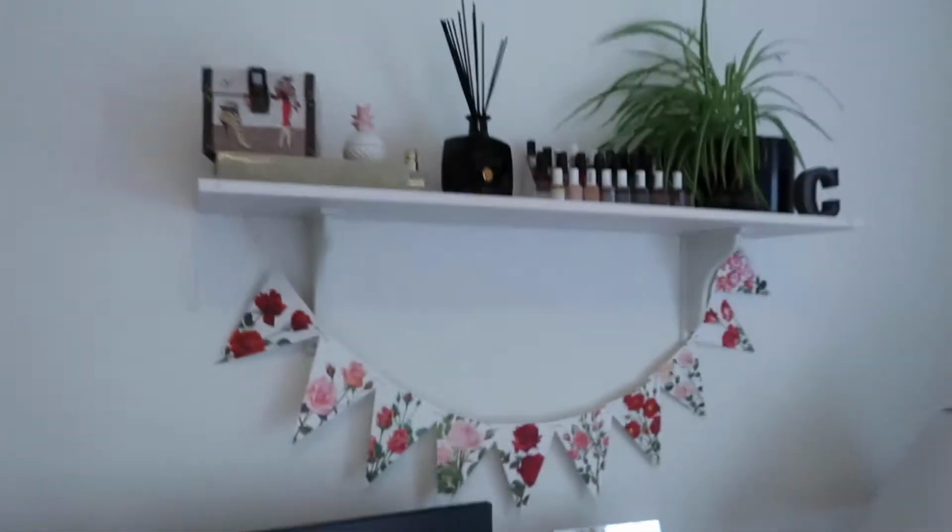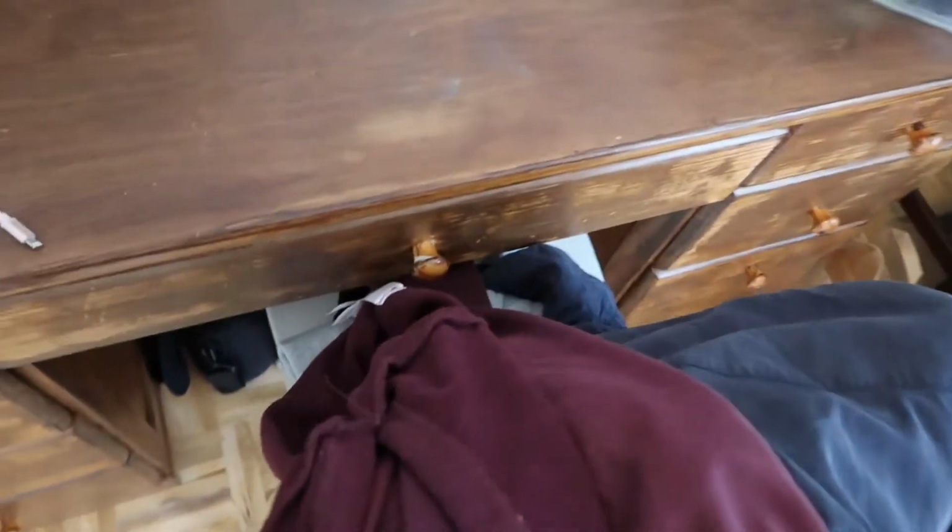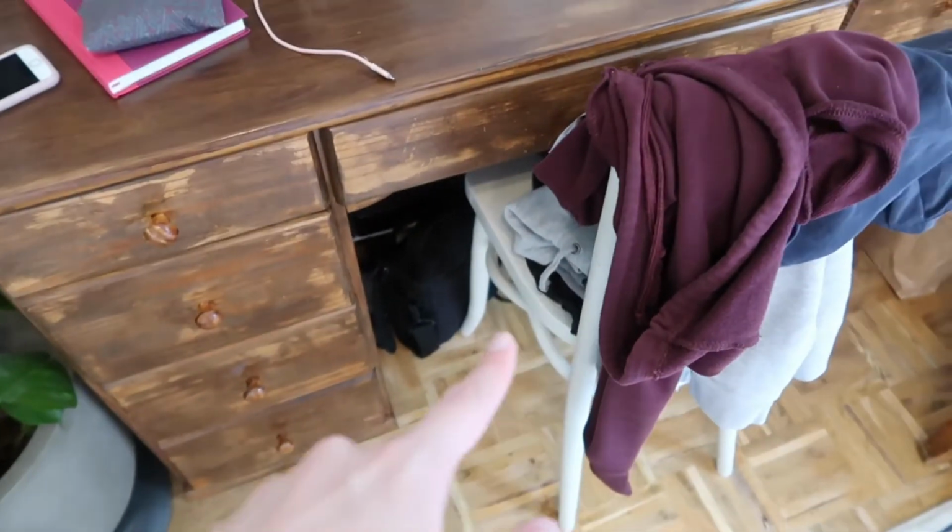And then over here I have my vanity desk area and the chair with all of my clothes on. Everyone has this. But this chair used to belong to my mom, and then she painted it white, and then I took it.